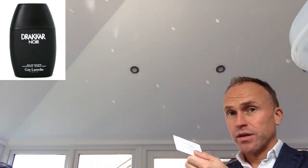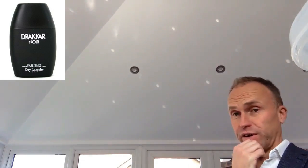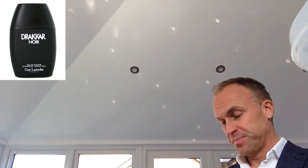I absolutely love it. I used to douse myself in this as a kid in the 80s. Kouros and this, too. Drakkar Noir, I believe it's a vintage bottle. But really, I think it's an absolutely wonderful fragrance. Really good fougère fragrance, actually. Right, another two that I think are absolutely superb.